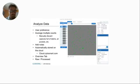All right. So now after we hit count, we get a good focus. It drops you into an analyze page. And at first, you're kind of looking at this like, well, this is a lot of information. But we do break it down by tabs, and the different tabs have different functionalities here. So every user is going to want to analyze their data differently. So we have an average multiple counts. See here, there's 8 images. And as I select the images, you're going to get different averages per that image.